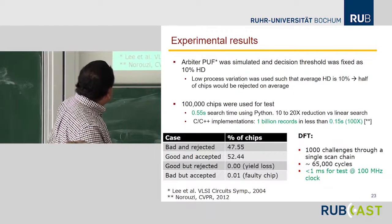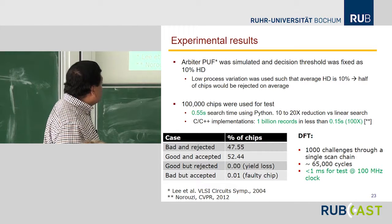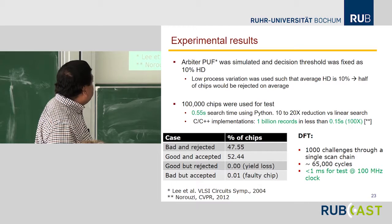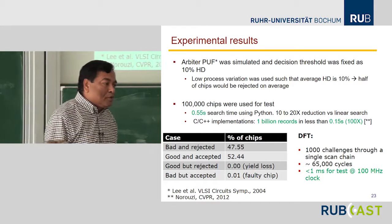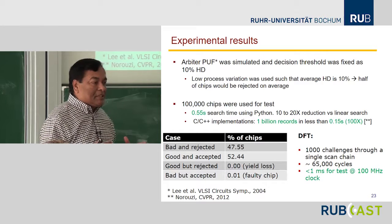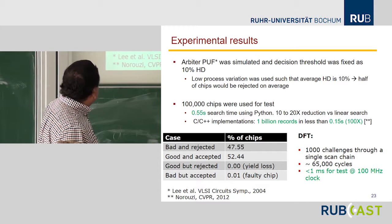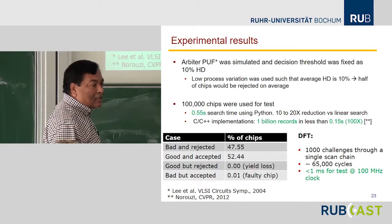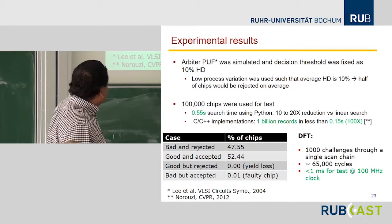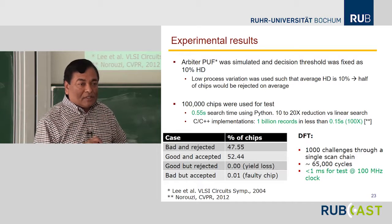So this is the procedure, and we performed experiments on it. We assume that the tester is running at 100 megahertz, and we also implemented a circuit to perform this test automatically. DFT stands for Design for Testability. So we built circuits on the chip itself so that it can collect those 1,000-bit responses. The bottom line is that we can search the database in 0.55 seconds, and in a C++ implementation, we can search this entire database in 0.15 seconds. We can test this chip in less than a second to decide whether we have seen this response in the past or not.